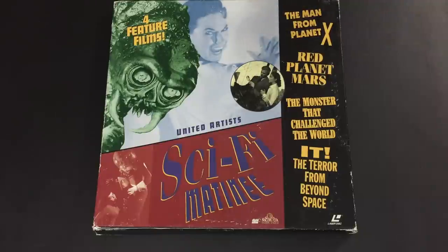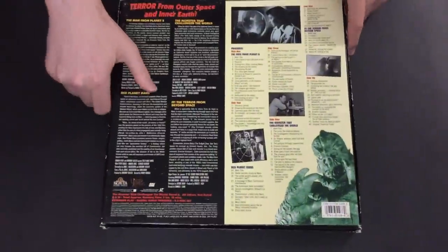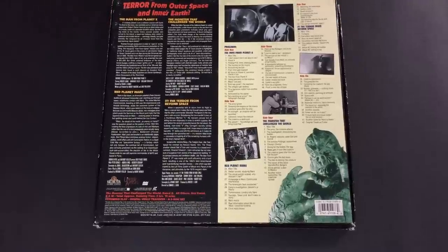And the benefit of this set is you get three extra films. Red Planet Mars is an interesting film that I've read about, but I don't know if I've ever seen it all the way through. And then there's Monster That Challenged the World, which is in the genre of the giant puppet monsters attacking cities. And this one, I think it's like a pupil moth thing that comes out of the sea. I think I saw part of it as a kid once. I've seen it included in clips in some of the other 50s sci-fi horror documentaries, giving examples of things, but I don't even know if I've seen it all the way through, so I guess that'll be fun.